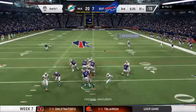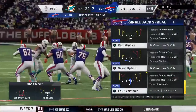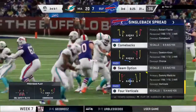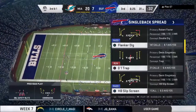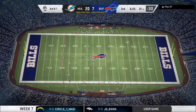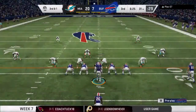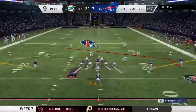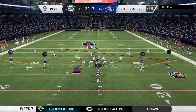From the 31, Allen fires one, incomplete. Before the game, they were running the route tree about as efficiently and effectively as we could have possibly imagined, but sometimes the passes just go awry. Yeah, let's face it. When you're running the route tree in pregame, you don't have defenders breathing down your neck. You don't have defensive backs making plays on the football. Hard to replicate the intensity of the game in pregame.